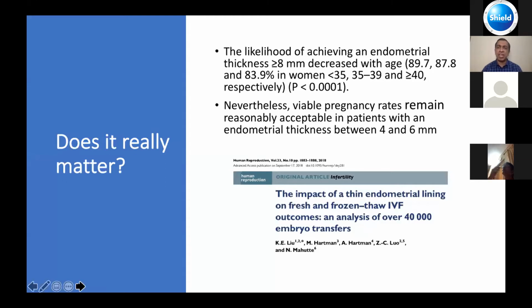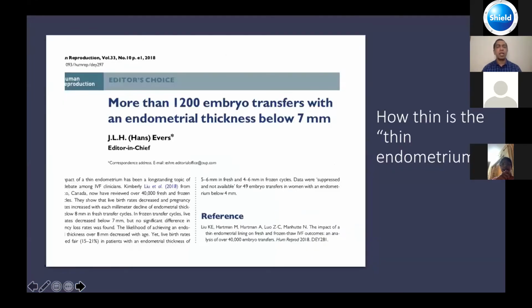Nevertheless, viable pregnancy rates remain reasonably acceptable in patients with an endometrial thickness of 4 to 6 millimeter. Even if you take a chance, nobody can say that it will not get implanted and proceed with a successful pregnancy. So here is another study where Hans Evers, the editor-in-chief of Human Reproduction, in his review of more than 1200 embryo transfers with an endometrial thickness of below 7 millimeter, you can see the conclusion.